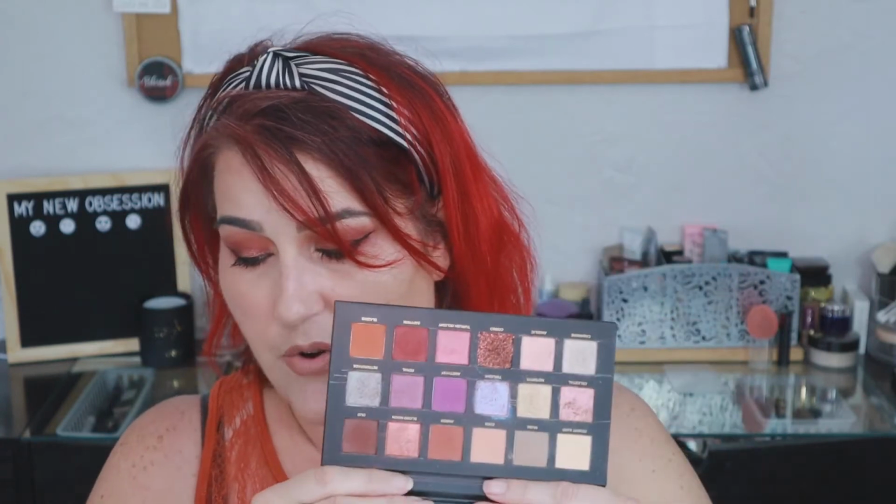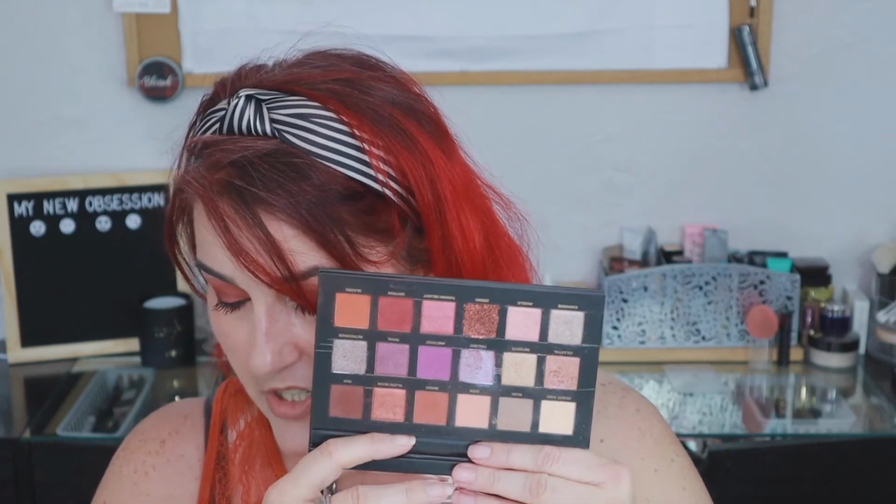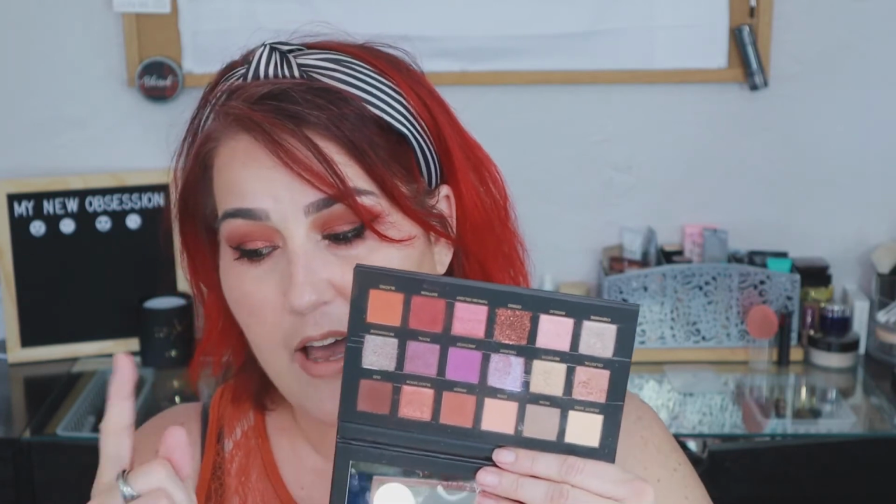It does look like this. It does have a pretty healthy sized mirror on it, and it does lay flat, which I enjoy. These are the 18 shades in that palette. There are 4 finishes in this palette. You do have one glitter, which is this one here. And then you have 8 mattes, 6 shimmers, and 3 duochromes in here.